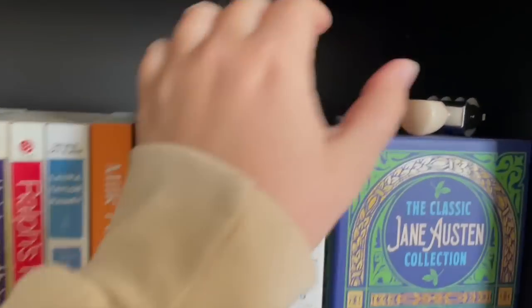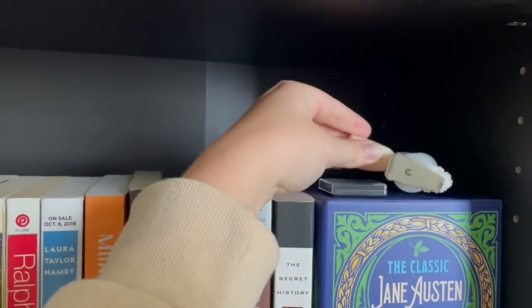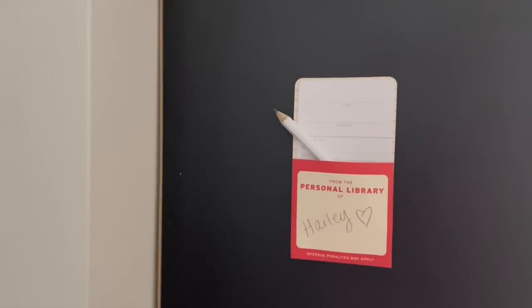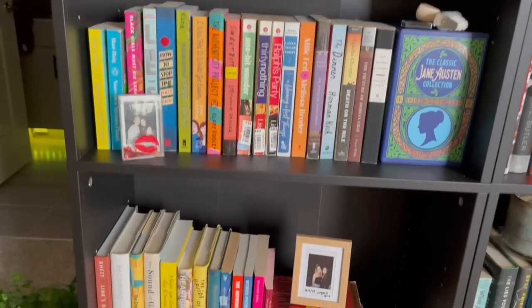And right here, I have my little stamper, which I can stamp with the date when someone checks out a book from my library, because I have a whole library system set up where people will write what they have out, the date when they take it, and it gets a little label in the book with a stamp. I think it's so cute.